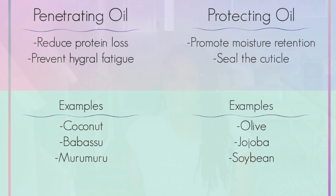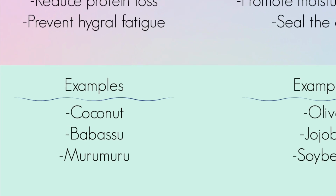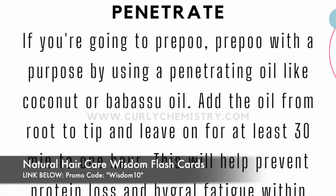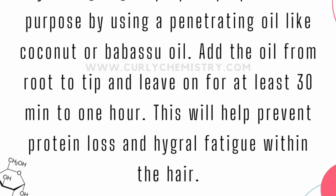You do this consistently, this is going to help tremendously, like I said, with the fairy knots and even with tangles as well. And number 5, the last method I'm going to say, is detangle your hair before you shampoo, ideally during your pre-poo process. You guys know Curly Chemistry, we are a huge fan of pre-pooing here, okay? Whether that's pre-pooing with coconut oil, babassu, murumuru butter, whatever you want to use, but pre-pooing is a game changer for your hair regimen when it comes to moisture retention, in addition to reducing fairy knots as well.